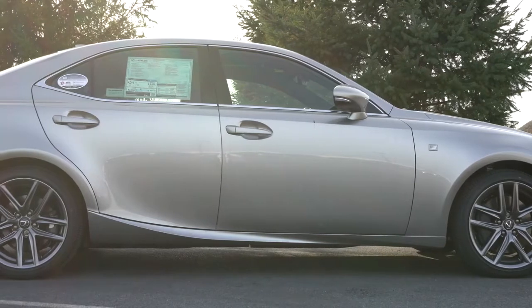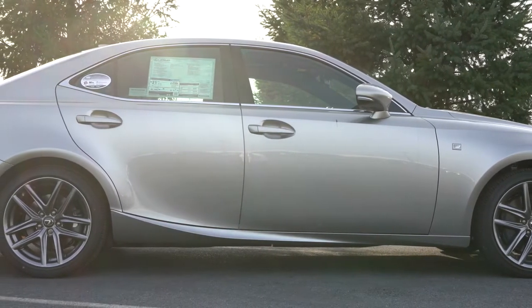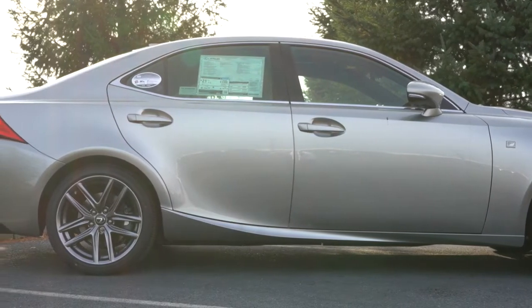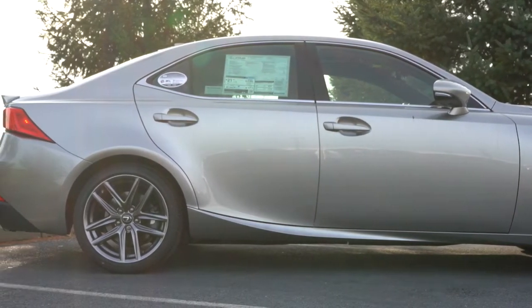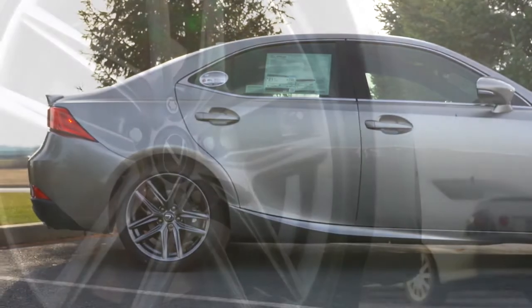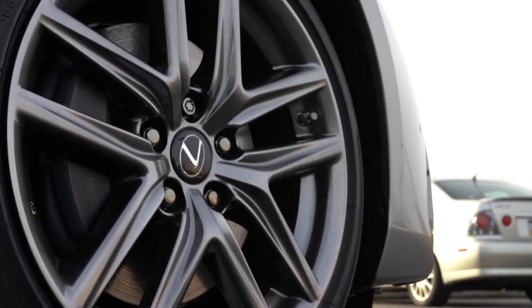But taking a look down at the wheel setup, 18-inch split 5-spoke F-Sport specific alloy wheels will come standard on this one, but let me tell you guys, it is actually a staggered fitment, in case you were curious, meaning the rear wheel setup is going to be a little bit wider than the front wheels, meaning you can't rotate them, unfortunately.